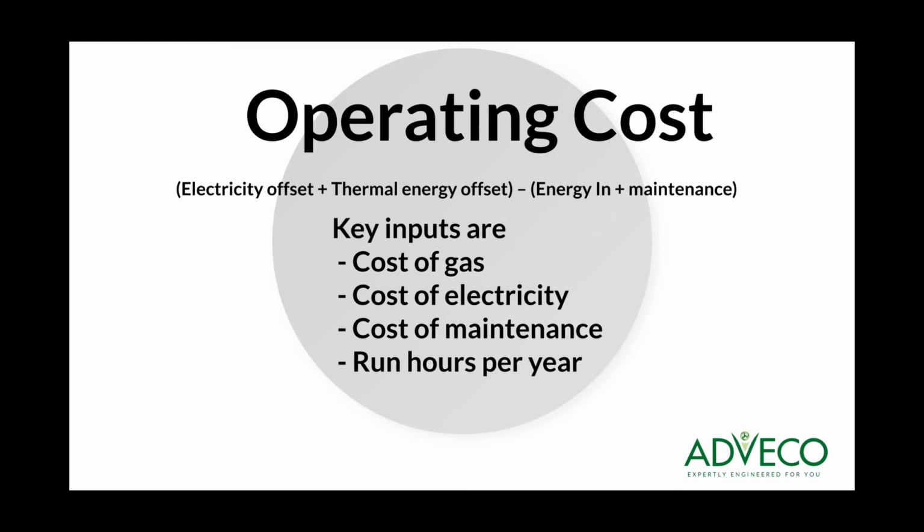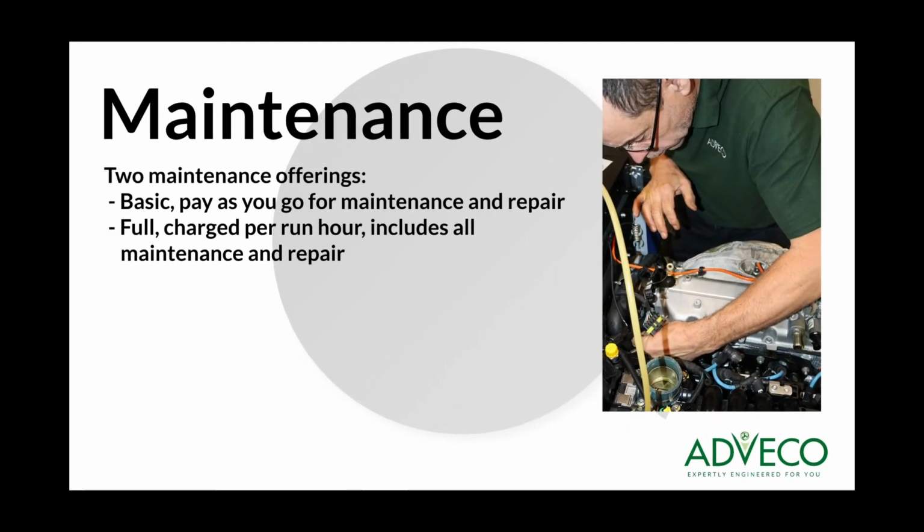Operating costs. Operating costs are determined by the electricity offset plus the thermal energy offset, less the energy consumed by the unit and the maintenance costs. So the key inputs are the cost of the gas and electricity, the cost of maintenance, and the run hours per year. The maintenance is important.